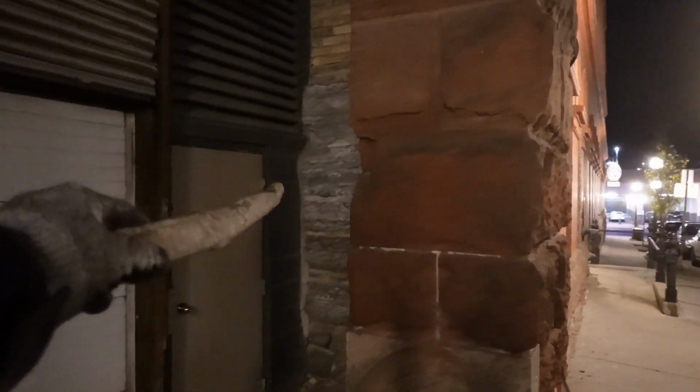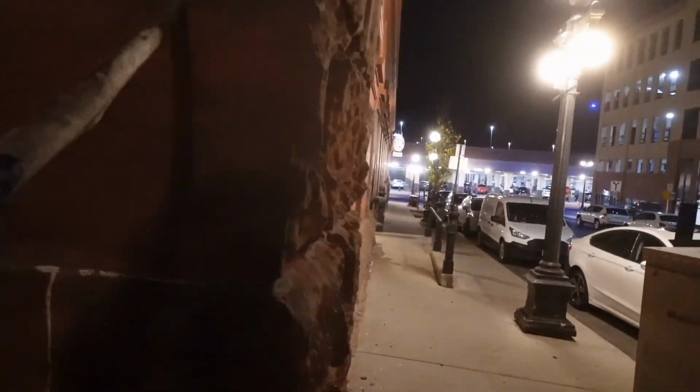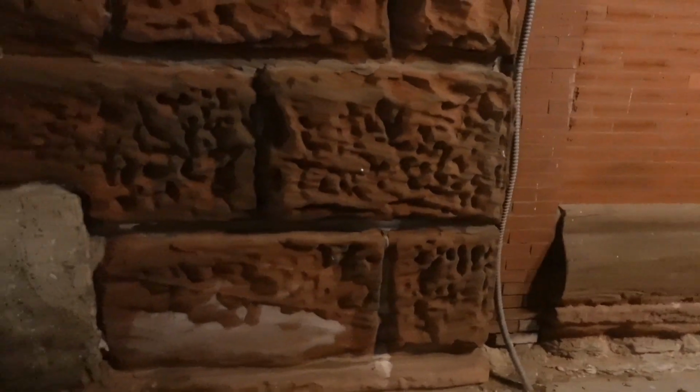But no, this happened after it was built, because this is not a foundation. It's not level on this side of the building here. No. More damage though at the bottom. It's always at the bottom, damage. These are huge facade blocks, and they're damaged. Look at this. And they're damaged.